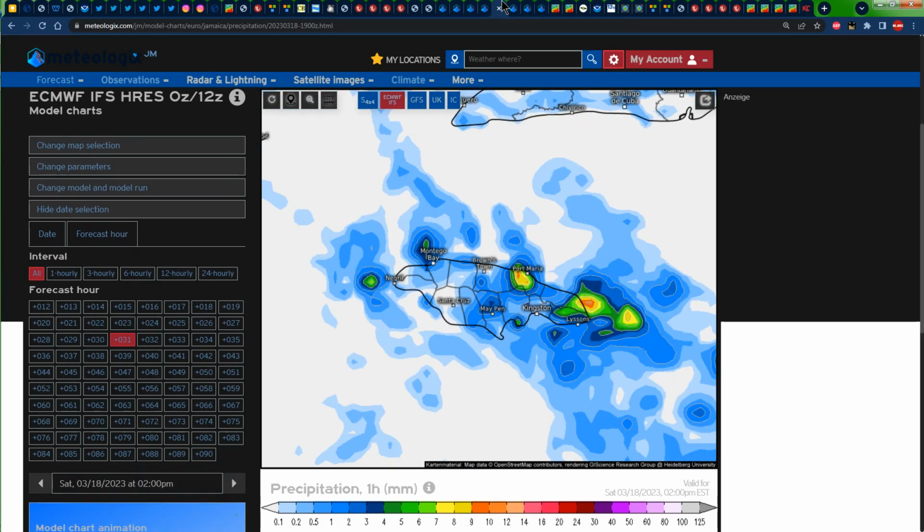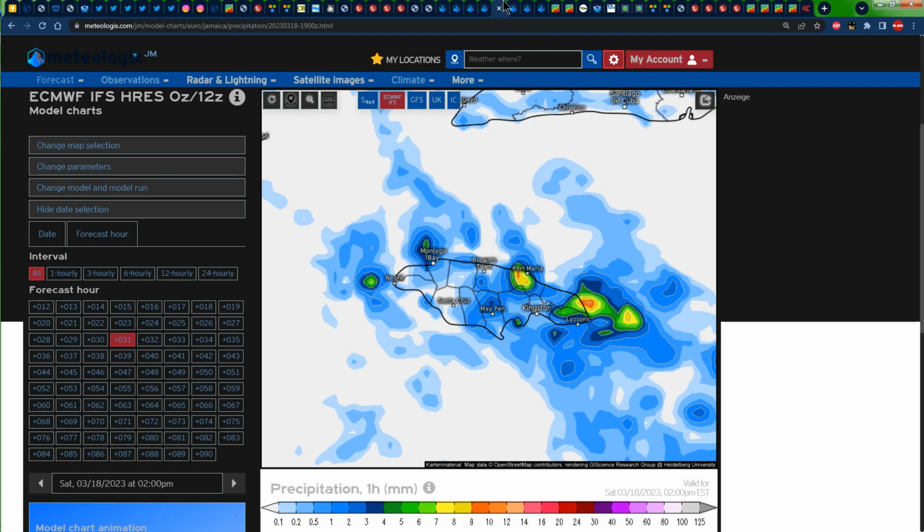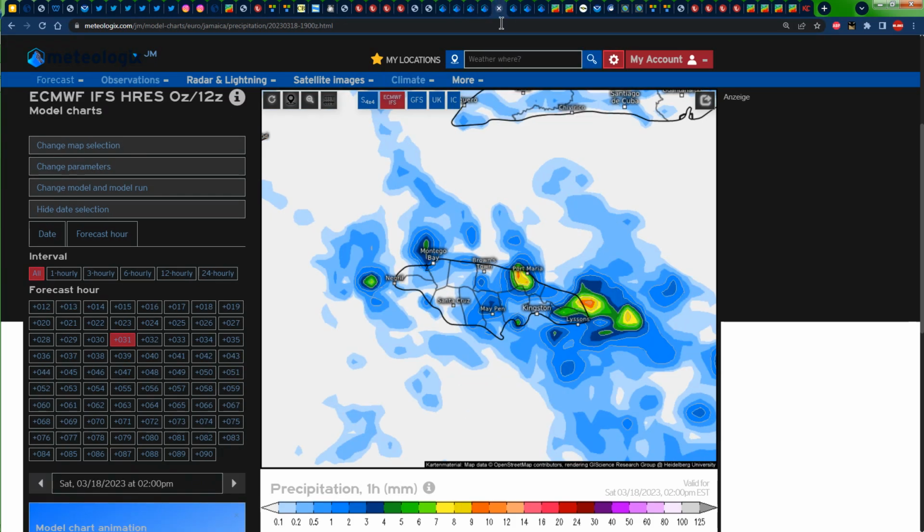Moving ahead to about 2 p.m. tomorrow. Look at all of those colors that we see on the Euro model. Lots of rainfall being forecasted by the Euro, but the GFS is not that robust. This is 2 p.m. Eastern Standard Time, but we know that when we calculate that, that's about 1 p.m. Jamaica time. We can see that we have more blues on the GFS across portions of northern and western Jamaica, and this would make sense considering the flow of winds from the southeast and where we would have that buildup of clouds in the afternoon hours.